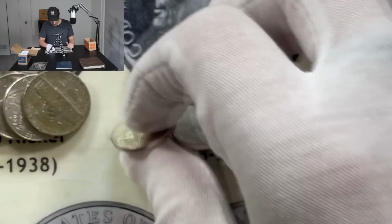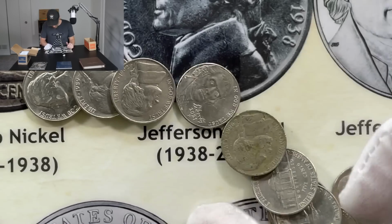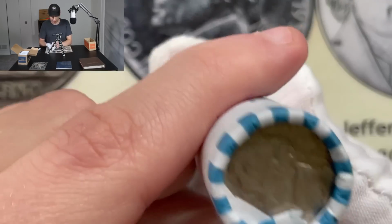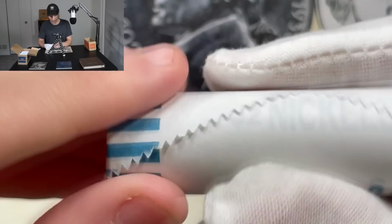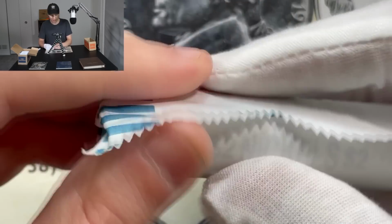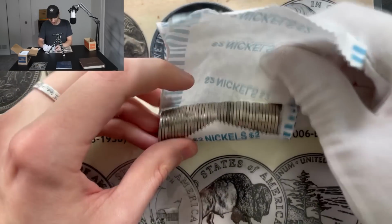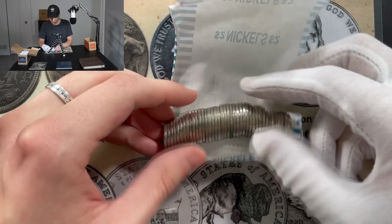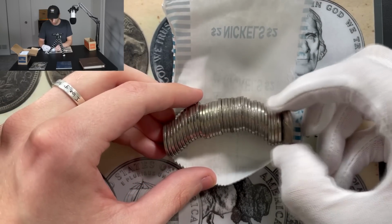Alright, we're getting down to the end of it now. I see a pretty messed up coin over here, but it doesn't look like it's going to be anything super crazy, so we'll go ahead and get onto one of our enders now. Alright, so I don't really have super high hopes for these. I think a lot of times when you see rolls like this, they end up being 1964, which is actually the most common nickel to find, but it is going to be interesting to find out what it's going to be.